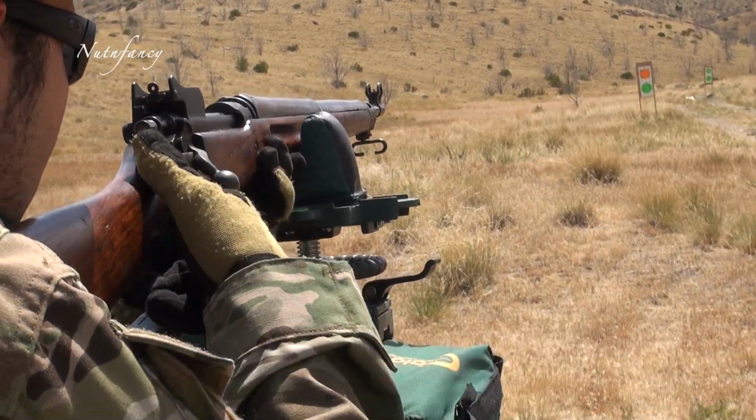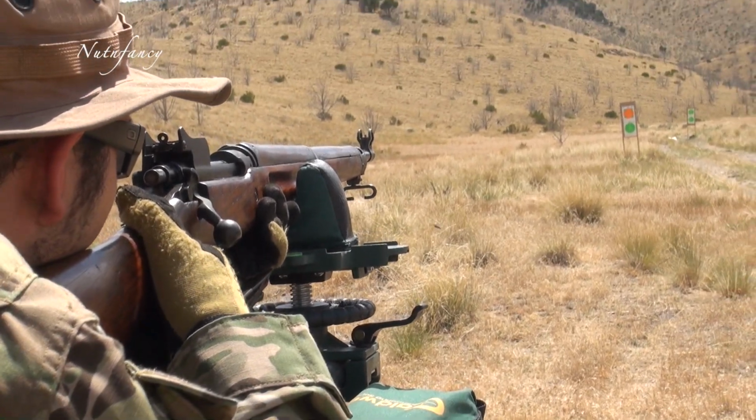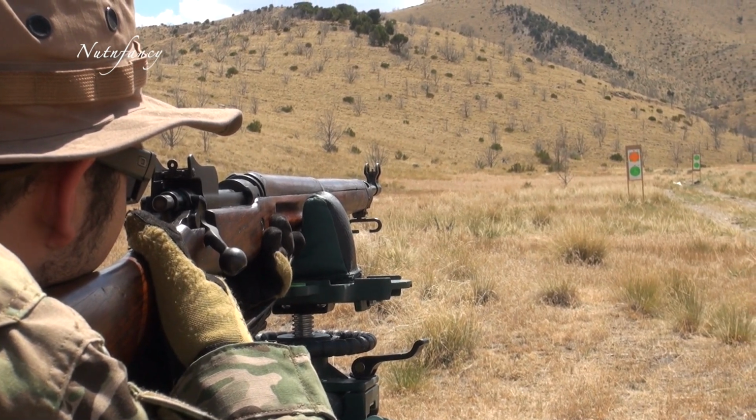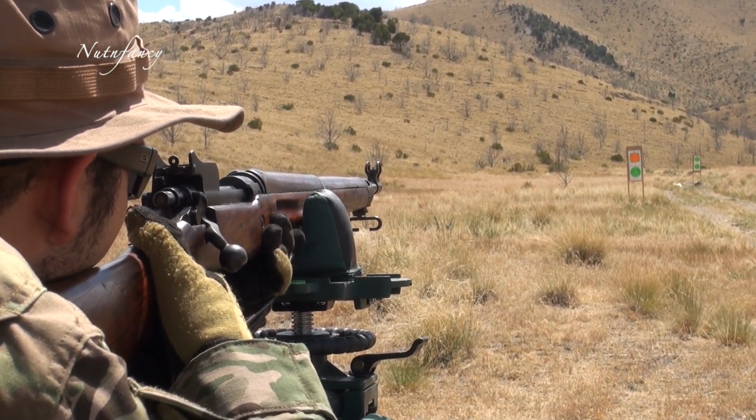Actually, I don't have a problem with the Eddystone bolt. I think it cycles really fast. I love the bolt, it's super smooth. I love the trigger. The whole shooting dynamics of the gun are fantastic for me personally.